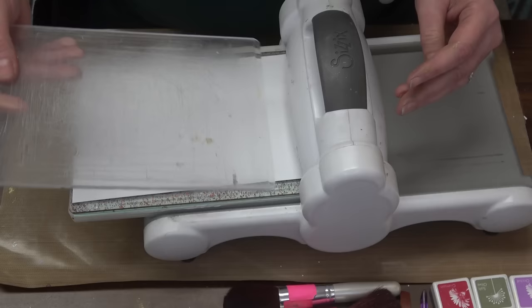Beautiful. And I could take my dies and cut each one of those butterflies out if I didn't want to use it as a background. So let's play with this one because I've got this one.